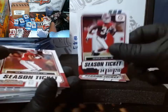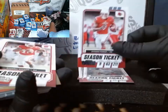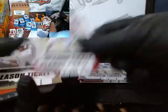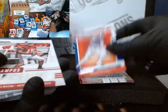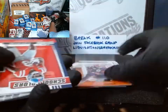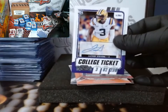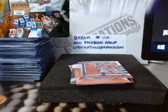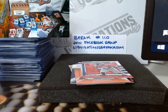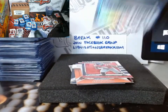Kamara, Stafford, Harris, Tagovailoa, Young, Parker, Wilson, Gaskin, Mayfield, Waller, Tony, Wilson, Zach Wilson, Waddle, Etienne, Moore, and a Jacoby Stevens, LSU, safety. Jordan Love, campus ticket.